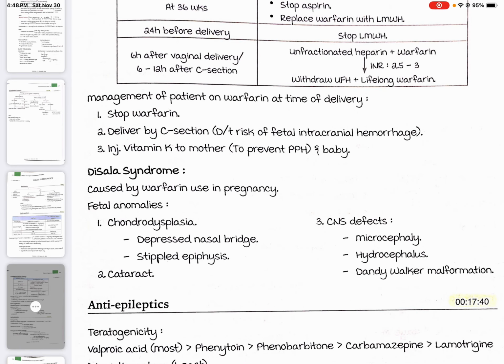Management of a patient on warfarin at the time of delivery: stop warfarin, deliver by C-section due to risk of fetal intracranial hemorrhage, and give an injection of vitamin K to the mother to prevent postpartum hemorrhage, and to the baby as well.